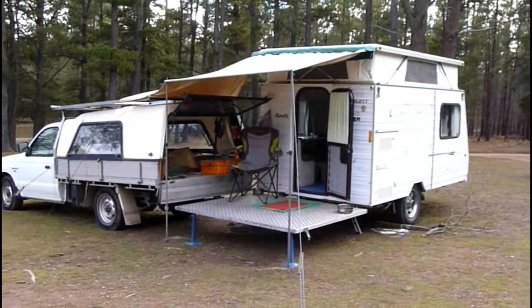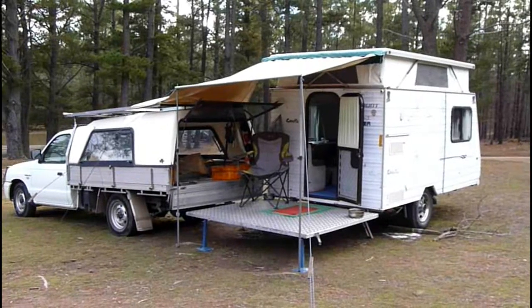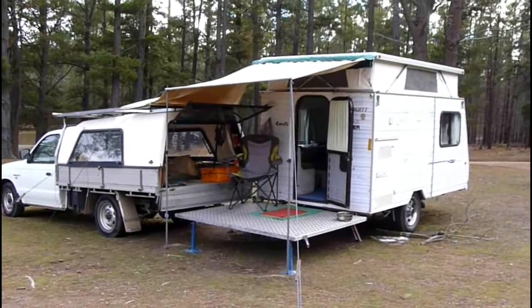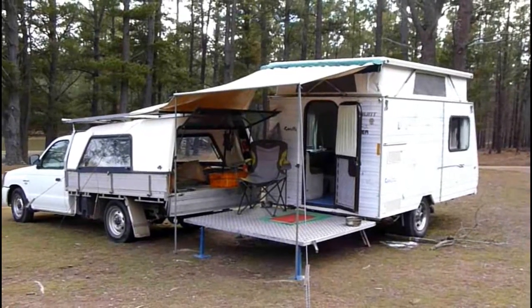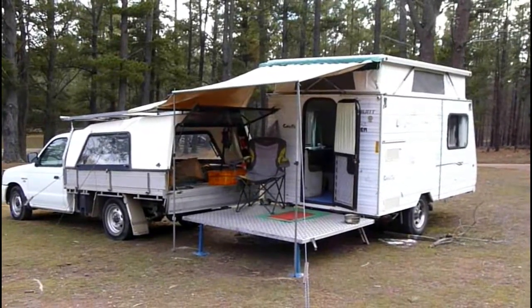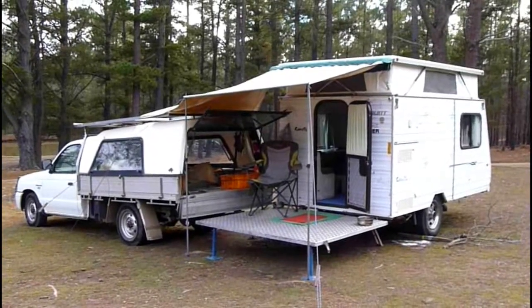Actually worked out that putting the ute off the side of that thing works really well. Dog comes and goes out of his bed and doesn't make mud everywhere. That's pretty cool. Easier for him to get in and out, easier for me to access stuff. I'm actually just running the fridge in the truck at the moment, a little 12-volt one.